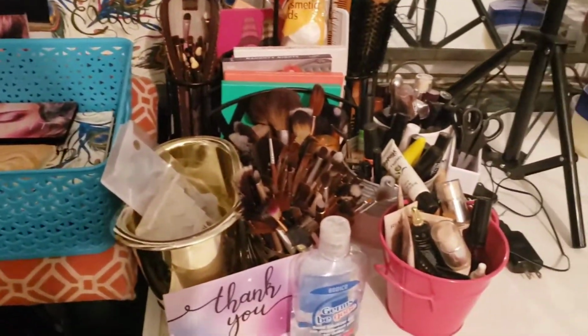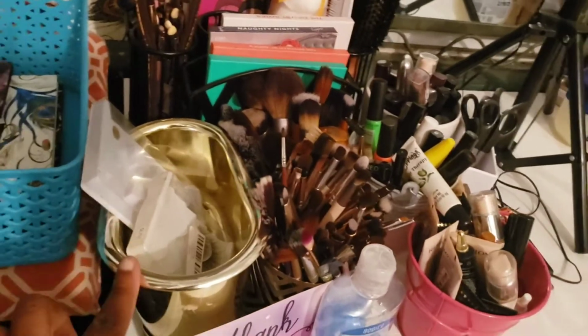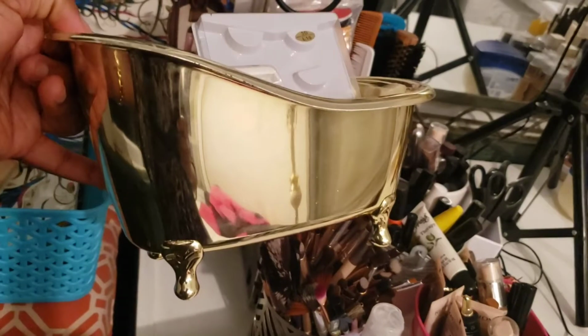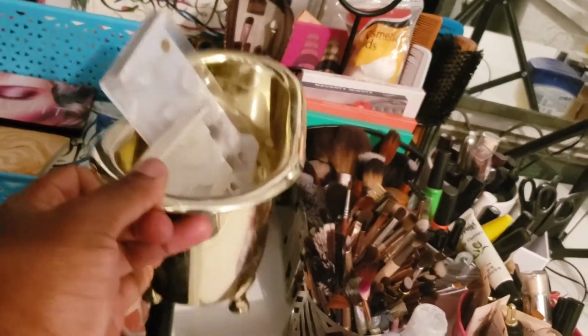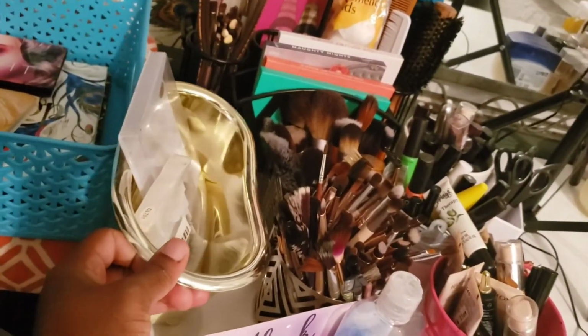All right, moving on to the vanity, I have my brushes. Most of my containers, like this, I think is really cute. It's like a gold bath thing. I got it from my Salvation Army, and I only paid like 50 cents for it.